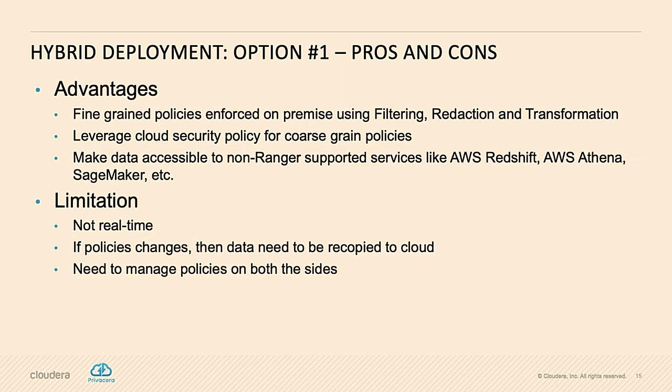But there are a few limitations, obviously. One is if you make any policy changes on the premise, those changes will not get reflected in the cloud immediately. You have to re-export it and overwrite the file in the cloud. And you still have to manage the policies on both sides, unfortunately.